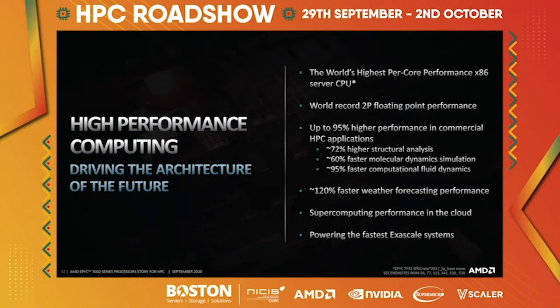We have significant benchmark wins in all sorts of commercial HPC applications, as well as non-commercial HPC applications. And we're powering the fastest exascale systems, of course, that have been announced. So it's an exciting time to be at AMD. It's an exciting time to be in high performance computing. And with that, I will take my leave of you. So thank you very much for your time and attention today, and I look forward to your questions.